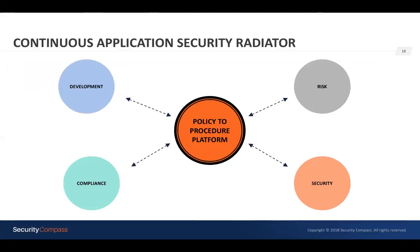But when we get to the program level and we're focused on DevSecOps, this policy to procedure platform essentially radiates security-based information. And so while we've got development, compliance, security teams, and so on, really working collaboratively on this platform, they are essentially using the same tools that they've always used. But the integration layer with the policy to procedure platform enables this information now to get translated in a way that makes it useful to teams that are just beyond what we would deem to be traditional DevOps teams.